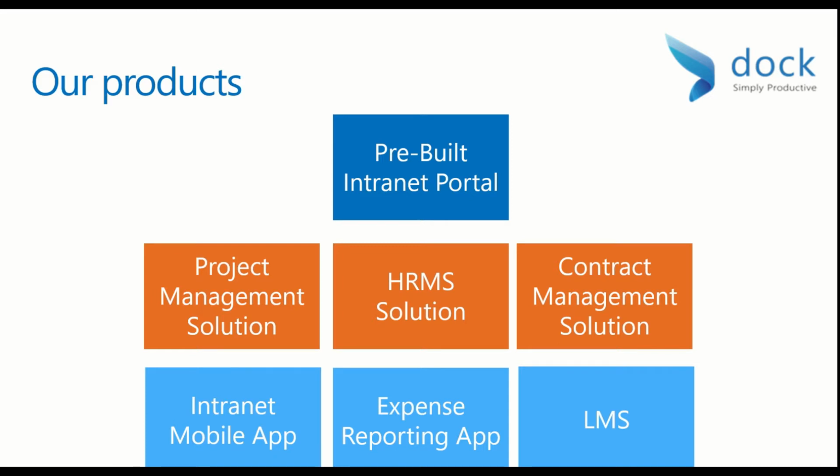Now, outside of our pre-built intranet solution, we have additional products such as InstaExpense and InstaProject, which are available as web and mobile apps for users to utilize while they're on the go. InstaExpense is a fast and user-friendly way to create, submit, and approve or deny expense reports. InstaProject is a mobile app we've developed for project management and allows users to update, archive, and monitor projects and tasks.